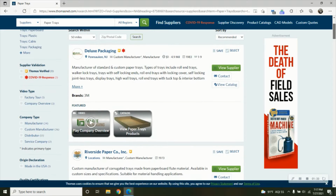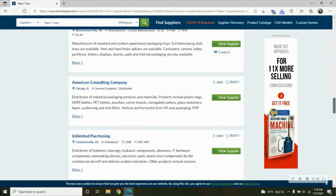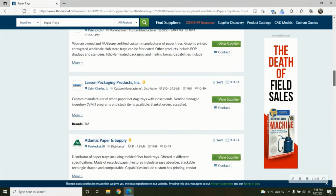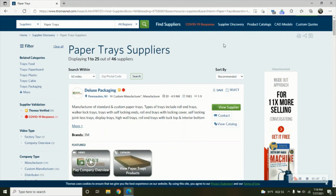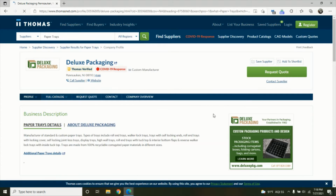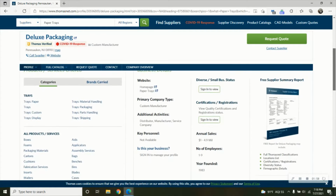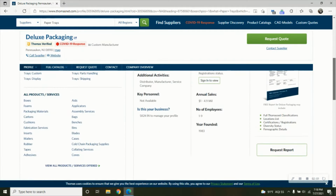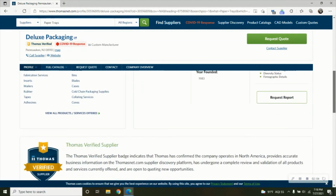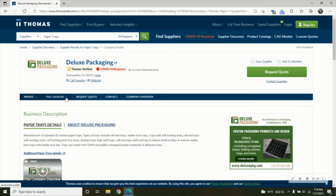So for the purpose of this one, let's just click on this first one, Deluxe Packaging, after we take a quick peek. As you can see, there are lists of different suppliers that offer what we searched, paper trays. That might not be exactly what you're looking for, but we'll be able to see here in just a moment. It'll come up with some information: what they offer, a little about the company, the sales, when it was founded, any comments on it. You can look at their full catalog, quote, all of that through this website.